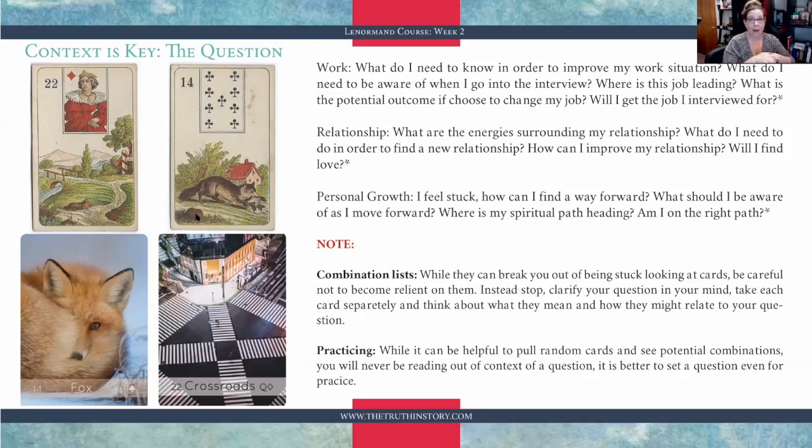I always ask that with Grand Tableau. When somebody orders a Grand Tableau, is it about your current work, or a job you're looking for? Are you in a current, long-term relationship, or is this a relationship you're looking for? Because that differentiates how you're going to answer the question. If I've just met this guy and I want to see what I need to do, the fox card may read very differently than if I'm in a long-term committed relationship.